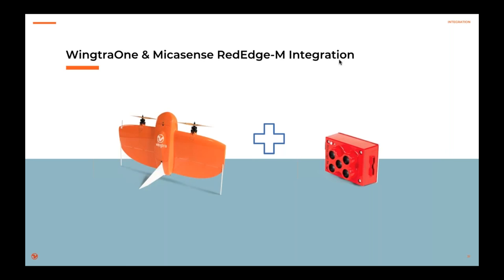Thank you, Justina. I will continue here and talk about how we do the deep integration between WingtraOne and MicaSense RedEdge-M. While integrating the camera into the drone, it is very important to ensure the usability and robustness of both hardware and software.